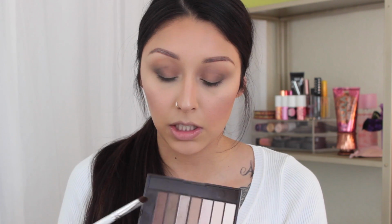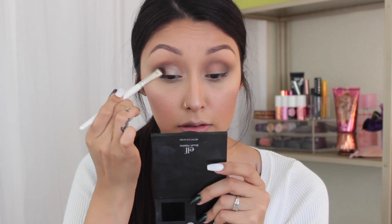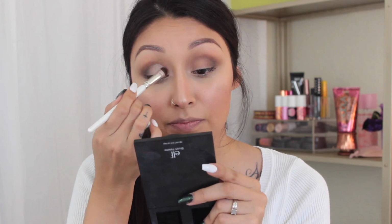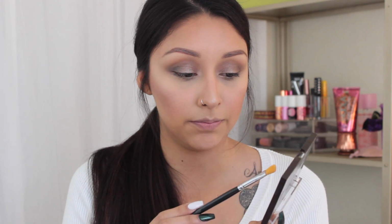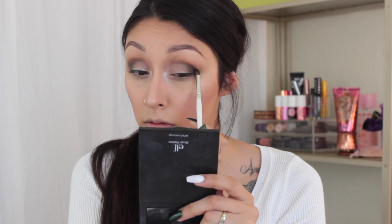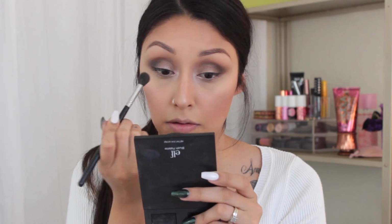I like it so far. I'm going to take the color Mink right here, and I'm just going to apply that using the e.l.f. eyeshadow brush. So far I can tell you that the eyeshadows are all pretty powdery. I'm experiencing that with all of them. I'm going to go in with the color Champagne, this one right here. Let's go back in with that black. Now I'm going to take this color Shell.